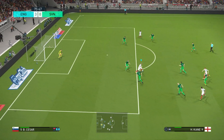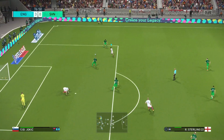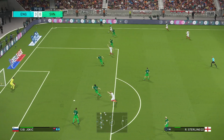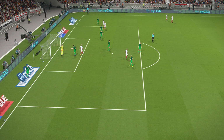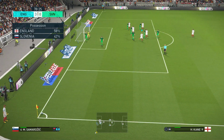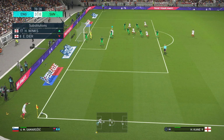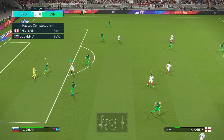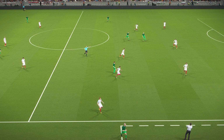Rashford passes it through. England have it back, and they can go again. That's a good block, but at the expense of a corner. Some activity down on the touchline. It seems there's going to be a change. Goalkeepers to claim. Has gone out.